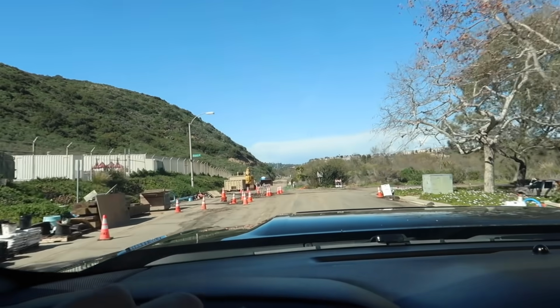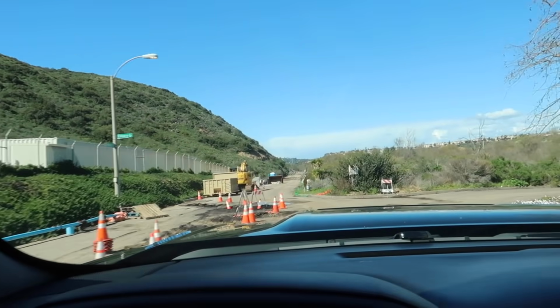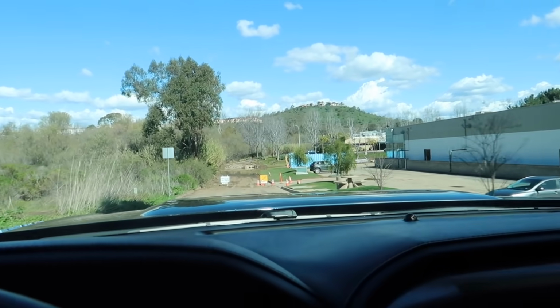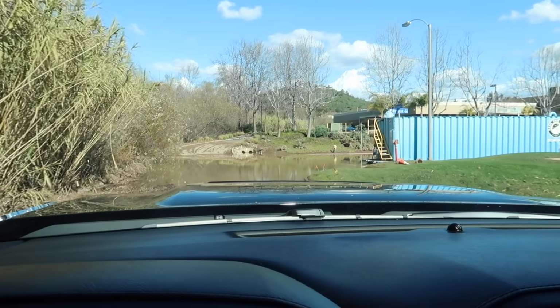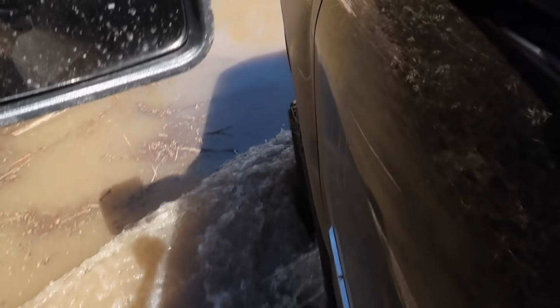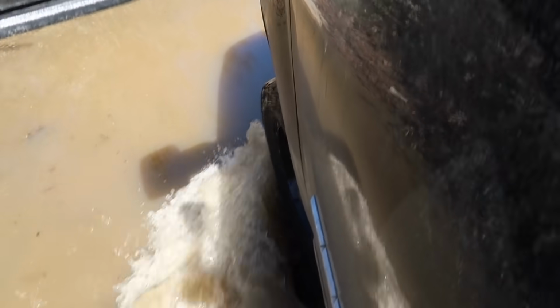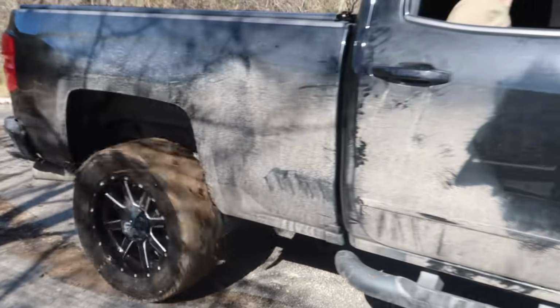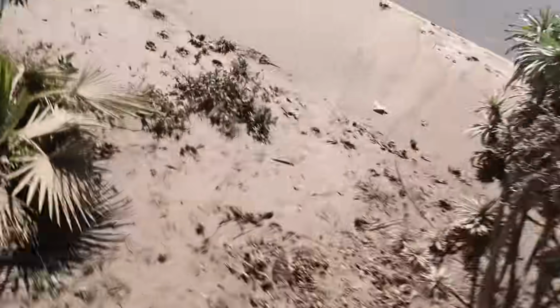Because of the rain the past couple days, everything in San Diego just decides to flood, and we recently found this road. Oh, it's like a pond, bro. Road closed to traffic. We're not traffic. It's bigger than I thought. It can't be that deep. The thing is, I just don't know if there's any boulders underneath us. Oh, she's deep. She's deep. Peddle through it. Whoop, don't fall.